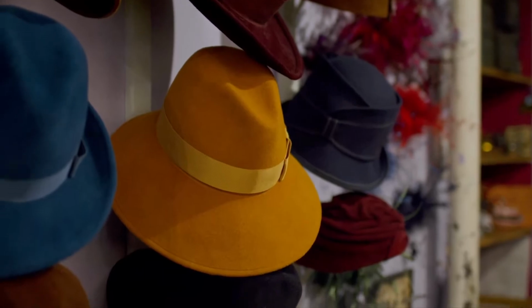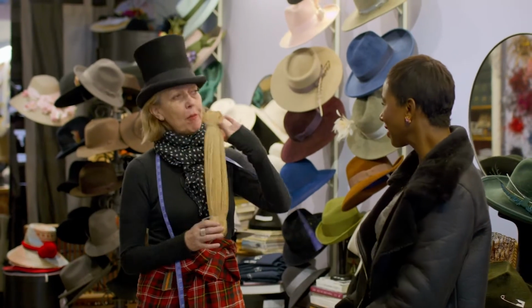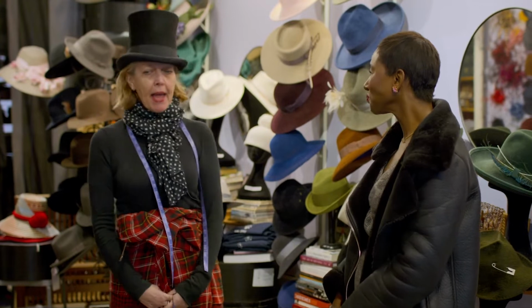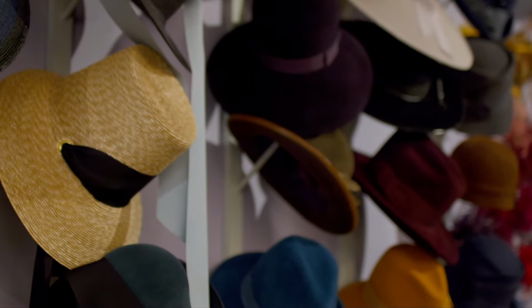A milliner is someone who makes hats. It comes from the word Milan, which is straw that comes from Italy. Oh, so nice. That's the origin of the word milliner. And I found that there were people who wanted hats, and after about 5 years we started making our own, and now a large majority of the hats are ours.